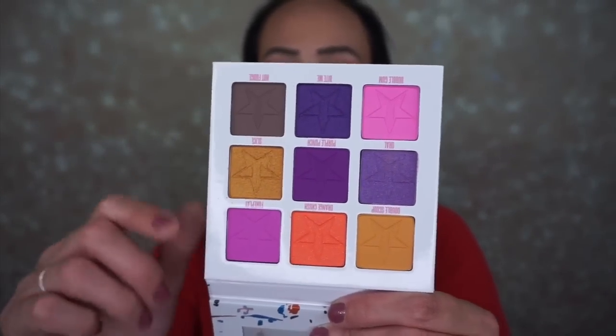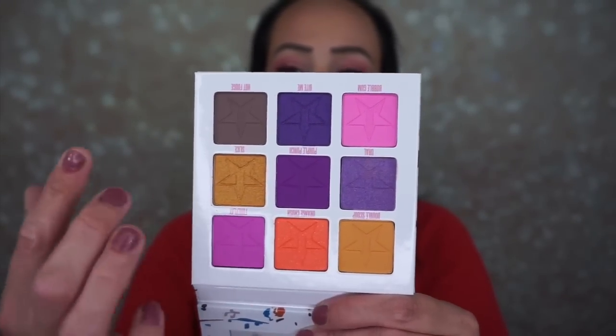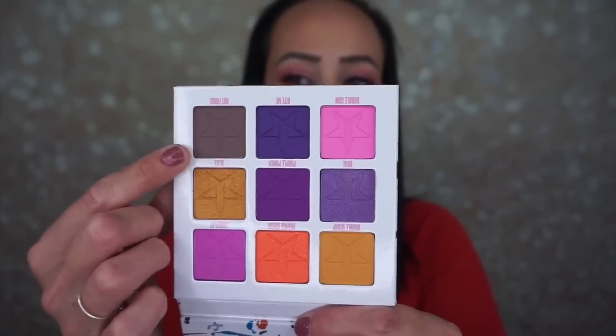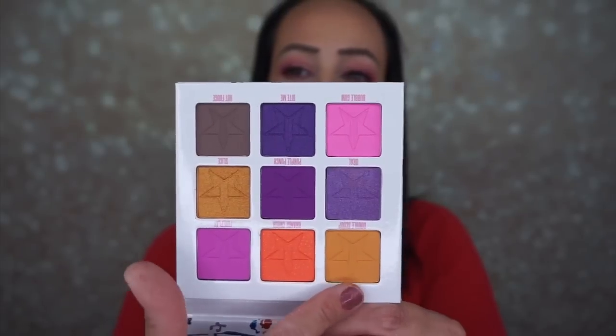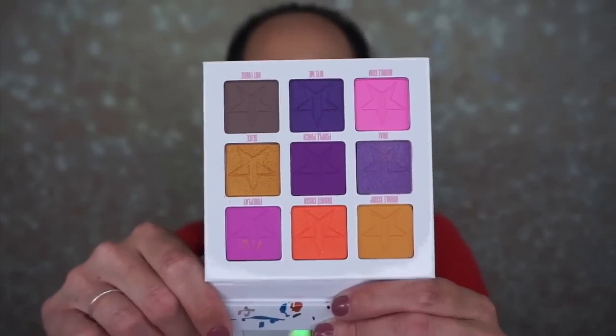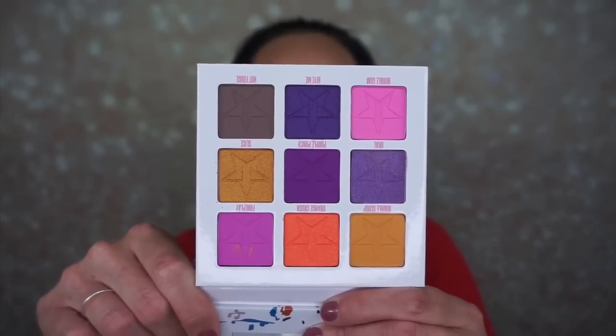There's 9 shades in here. We have purples and pinks and golds, and we have this dark mud brown. That's what I think it looks like. And then this is a duochrome color right here. See, we have yellow and orange. It's such a pretty palette, and I cannot wait to use it. I'm so excited. I haven't used it yet.